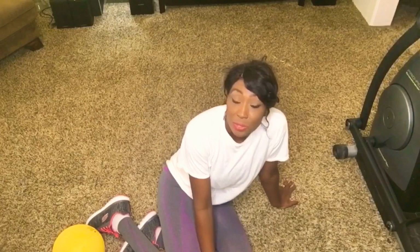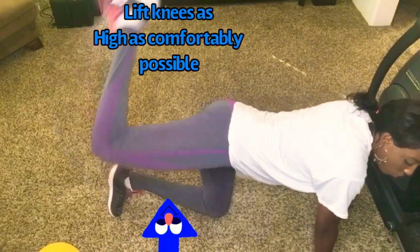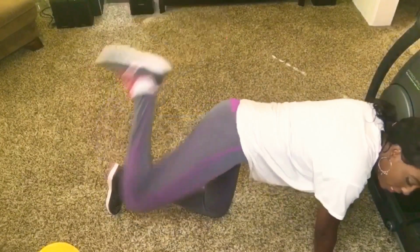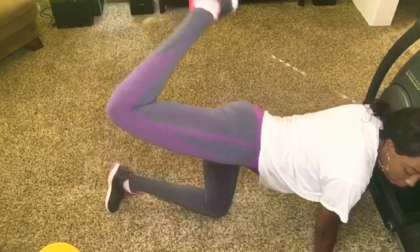Okay, so for this exercise, we're going to be on all fours and we're going to be kicking backwards. So, ready? Go up as high as you can. Do at least 10 of these. This is also strengthening your legs and working out your butt muscle. Switching legs. Okay, you've done well. Let's continue.